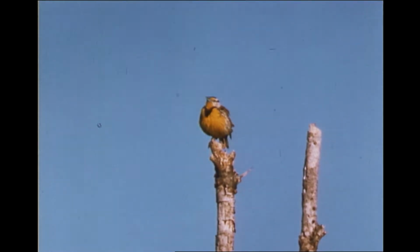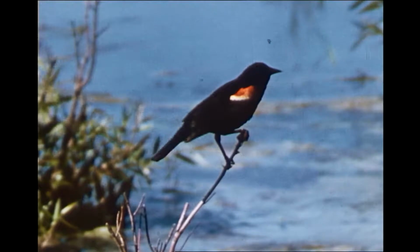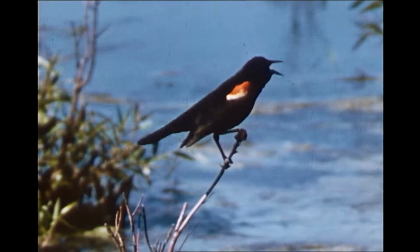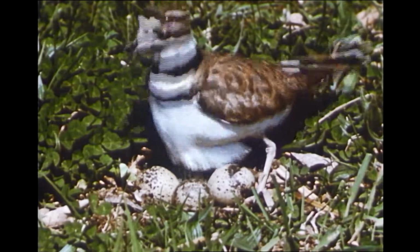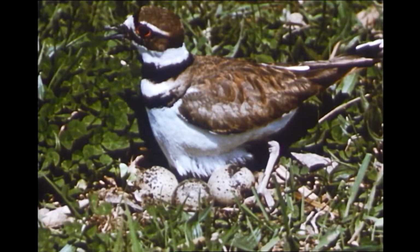And the redwing, in his bandmaster's coat, joins in harmony, while Mama Killdeer nervously guards the 4 treasures she placed together on a bare spot in the meadow. But the summer day is filled with more than bird music. Bass are out hunting.